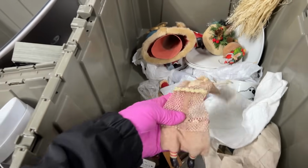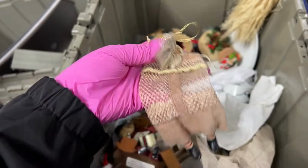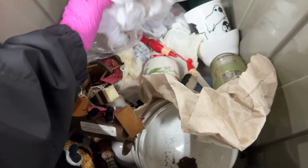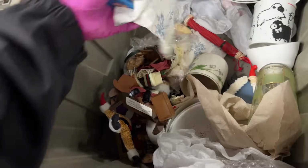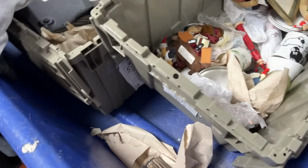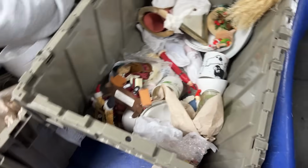Oh, what is this? Weird. Or unique. No, there's a kid in here screaming its head off. Huh. That's cool. We'll grab that. Let me get my cart over here. Oh my god. Somebody get that kid out of here.